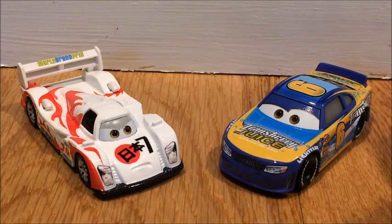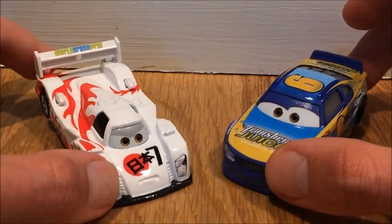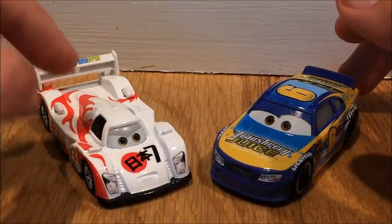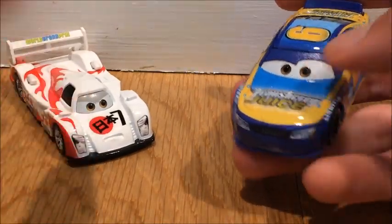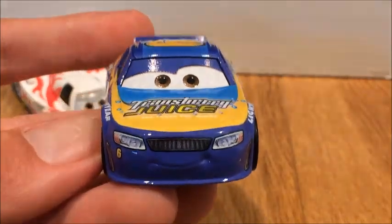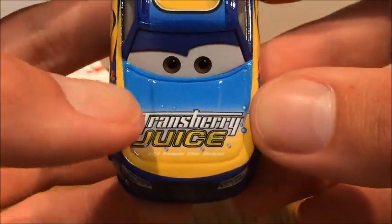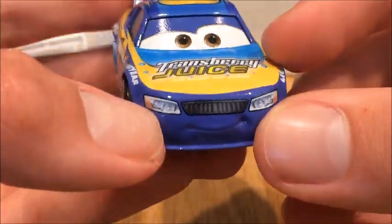But anyways guys, let's get into a review of these 2 amazing characters. Let's do, which one? Best for last. So I'll do Markus first. Shu Todoroki will be waiting in the back. So we got Markus Krankzler over here. And you can see he races for Transberry Juice. He goes for the number 6.